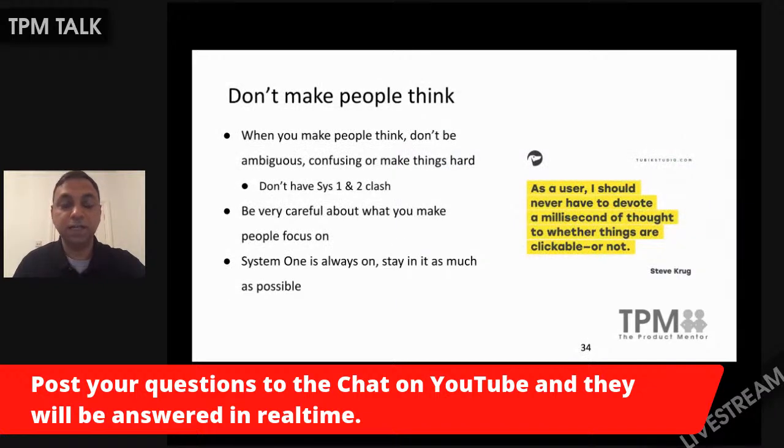Okay, last slide of the day. Eventually, the goal should be that you should not make people think, you should not be ambiguous, and more importantly, you should not have system one and system two clash. A lot of times people show persuasion, but at the same time they also try to give a lot of information via those persuasions. That is a deal killer, because your brain will get confused and start seeking more information. Your system two will get activated and start clashing with system one.